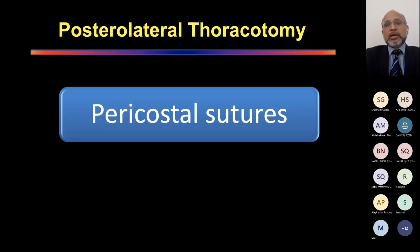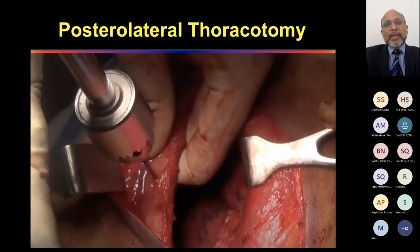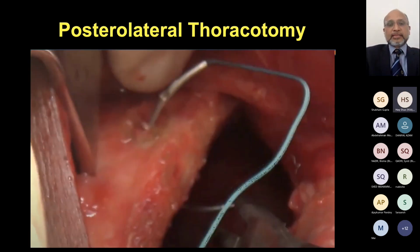Now closure. Closure is very important. I did tell you, you must put pericostal sutures, which is 2 sutures around the rib, and you bring it together to put the rib back. You don't close the intercostal muscle. You just put the 2 ribs around. Some people make a hole in the rib, put the sutures through the 2 ribs, and put a wire together to put the ribs back together. And then the next layer to close is thoracodorsal. So the reverse of your thoracotomy: thoracodorsal fascia, the latissimus dorsi, the subcutaneous tissue, and the skin. Okay?